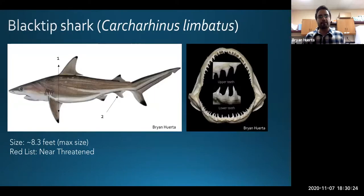Here we have the blacktip shark, Carcharhinus limbatus. I have to say, I did all these illustrations based on live specimens. So sometimes when we get a shark, I take pictures and use them as reference, because when you see a dead shark, the coloration fades so quickly. So you want to have pictures of a fresh specimen as soon as you can. The maximum size is 8.3 feet, and the Red List status is near threatened.